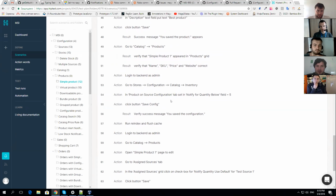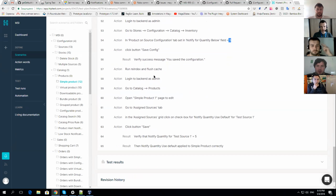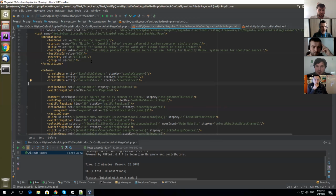uncheck our system value and set notify quantity below to 5. After that, we go back to our simple product, edit it, and set our custom source to use the notify quantity below system value. Save it, and we check that it actually will be 5. So that's how it looks in the actual test.